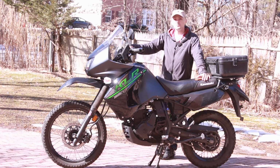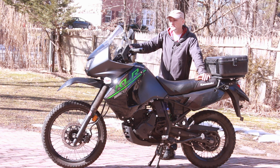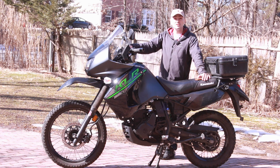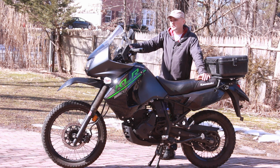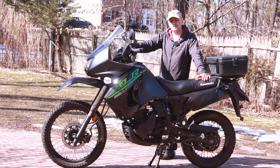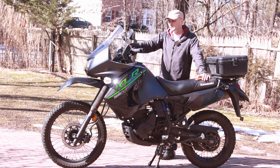This one, with some nice guards for the engine and the plastic, I wouldn't hesitate to take it on some nice single-track trails, but it is a little bit bigger bike and it's got a lot of plastic, so you have to kind of keep that in mind. But this would be a great bike to take out to the West Coast and ride the deserts and ride the Valley of the Gods in Utah. It makes a lot of sense. The Super Tenere, it's such a massive bike and you do feel that weight on it that I don't think I'd enjoy it riding off-road as much as this one.